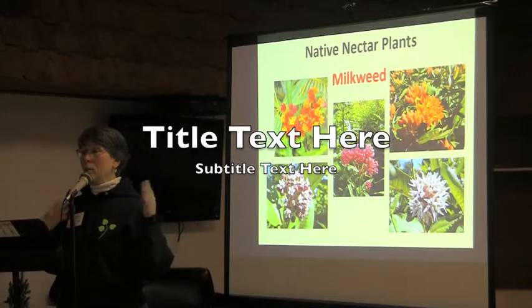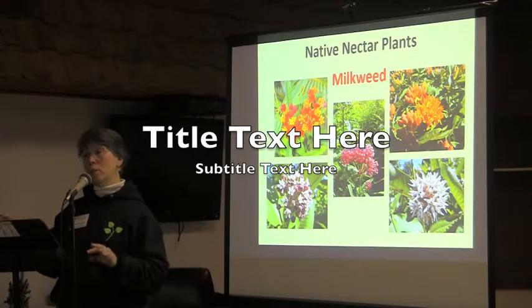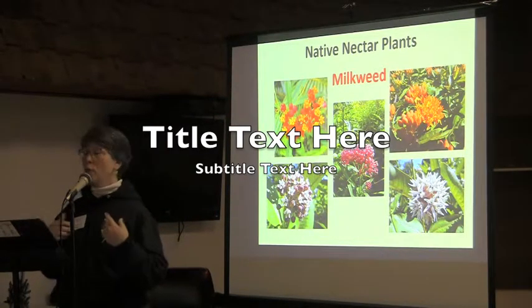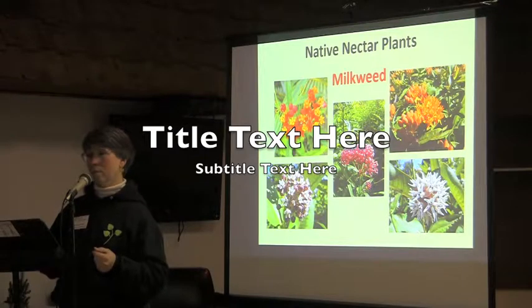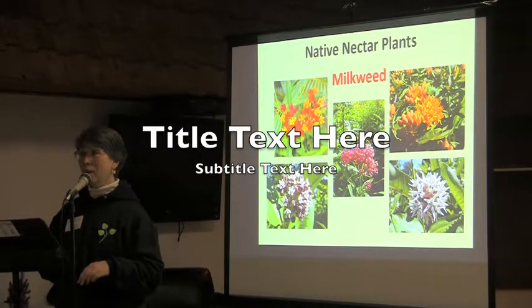So milkweeds, again, we know that in order to have monarchs, we need milkweed. And it's not just because the caterpillars eat the milkweed, but milkweed is an excellent nectar source for a lot of insects. I don't even know how many insects hang out on milkweed, but it's a lot more than just the monarchs.